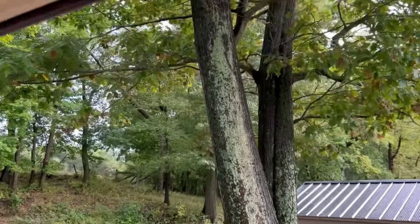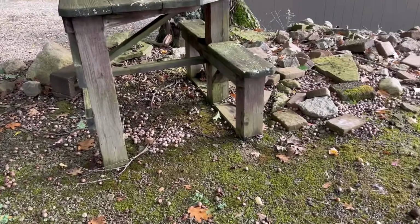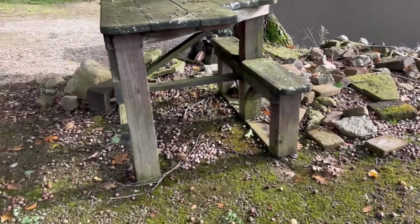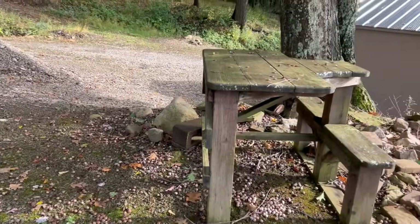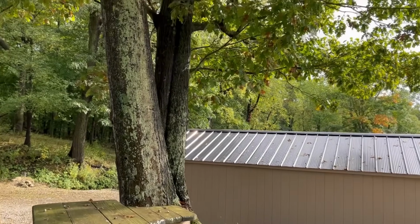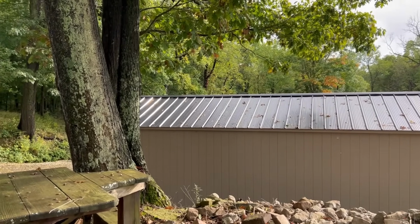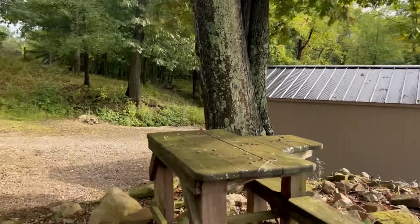This big double red oak here produces ridiculous amounts of acorns. They are everywhere this year. Kind of funny when you're standing here or sitting here or even over at the house. When they fall out of this tree and hit that metal roof, it sounds like a literal machine gun going off over here.